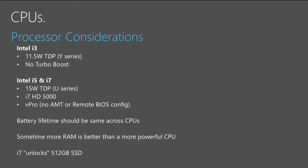And just to detail the differences between those, an i3 has a 11.5 watt TDP. It doesn't have any turbo boost, while the i5 and the i7 have. And both the i5 and i7, that's also a recurrent question, they have the same TDP. The only difference to the i7 is that you'll have a different GPU. And that might be a nice outcome if you have a requirement of an application that really requires more GPU power. The i7 and the i5 have vPro, but they do not support remote BIOS config or AMT. Okay, it's a subset.